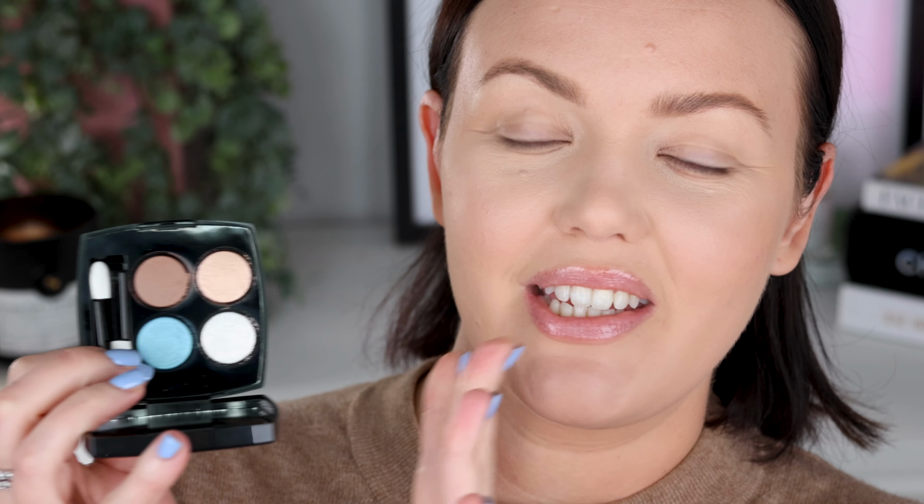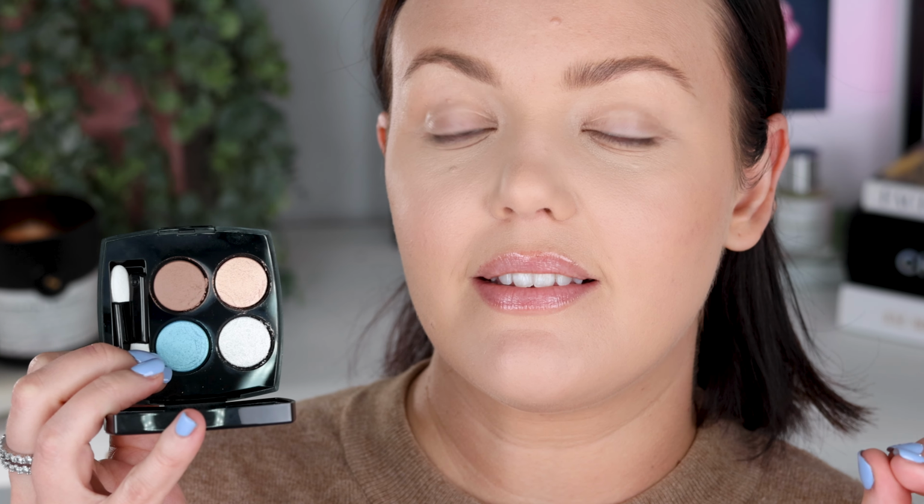This quad was $112 Australian, and I think it's about $68 USD, so depending on your currency, that's going to be your cost. 18 month expiry and made in Italy. And I have two other Chanel quads and I absolutely love their formula so far. So I'll be interested to see how I like this one. It's been an absolutely beautiful formula to work with.